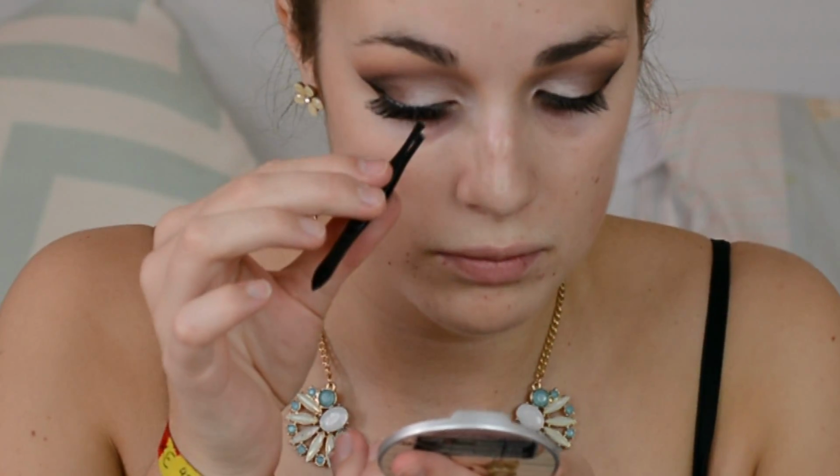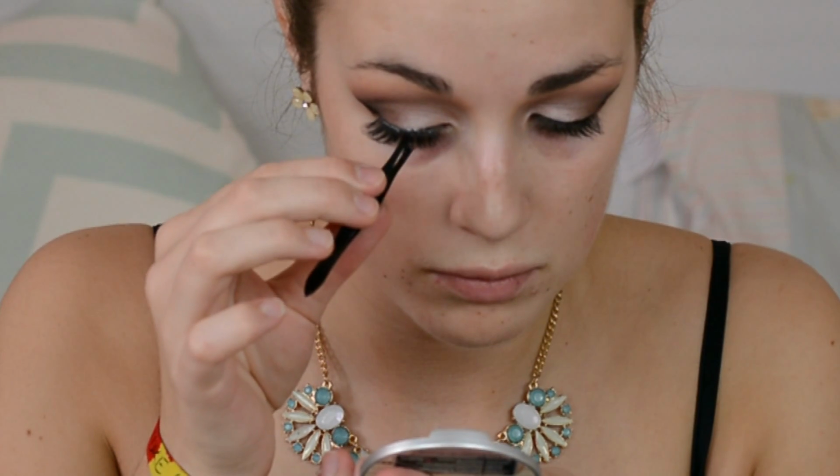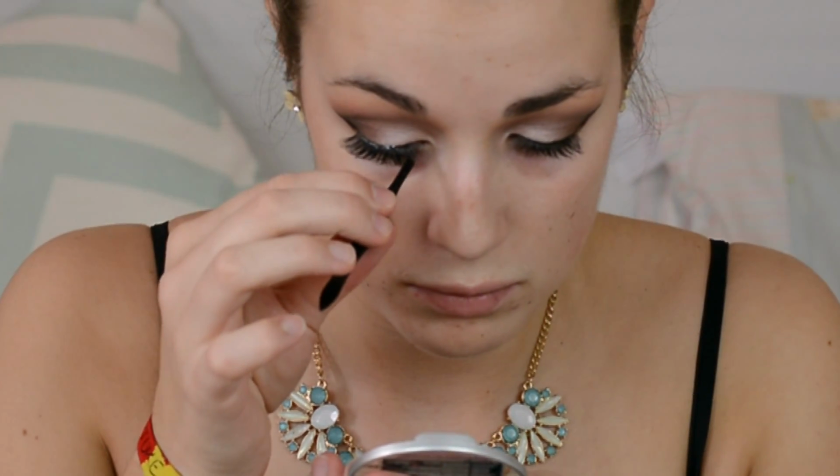Then we're going to move on to the face, and I am priming with my BECCA primer. Again, priming similar to the eyes is super important, and it's just going to make sure that your face makeup lasts all day, all night, all throughout your event or whatever it is that you're going to. And with a primer, it's always good to let it sit on your skin for a little while before you start adding products over the top of it.